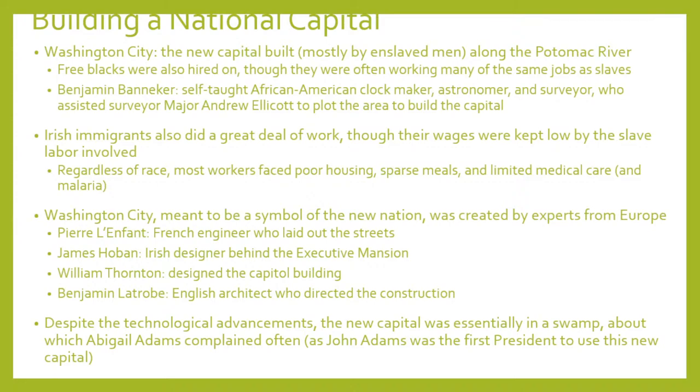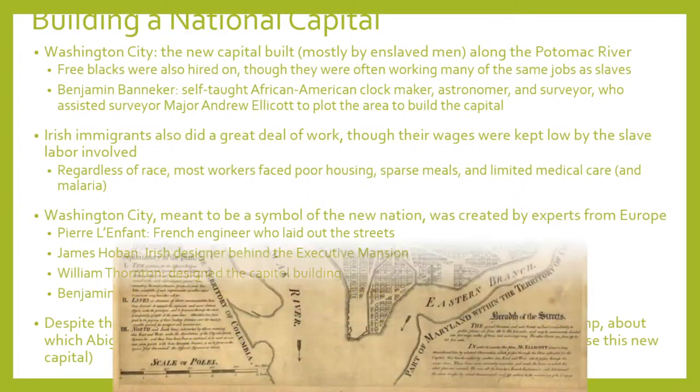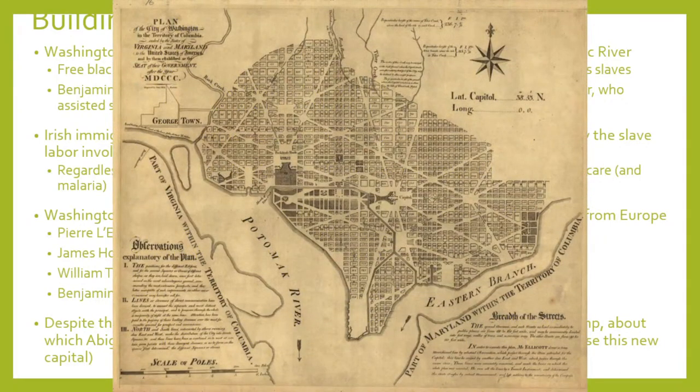And despite all of the fairly advanced technology used in the construction, as I've mentioned many, many times, this whole area was a damn swamp. And John Adams being the first president to actually use this place as his presidency, Abigail Adams had a bit to say about this. And I'm going to pull up this map real quick. As I've mentioned, the Potomac River does not flow especially fast. And then you've got this eastern branch as well. So you've just sort of got this swirling morass of water and lots of reedy areas for mosquitoes to hang out.